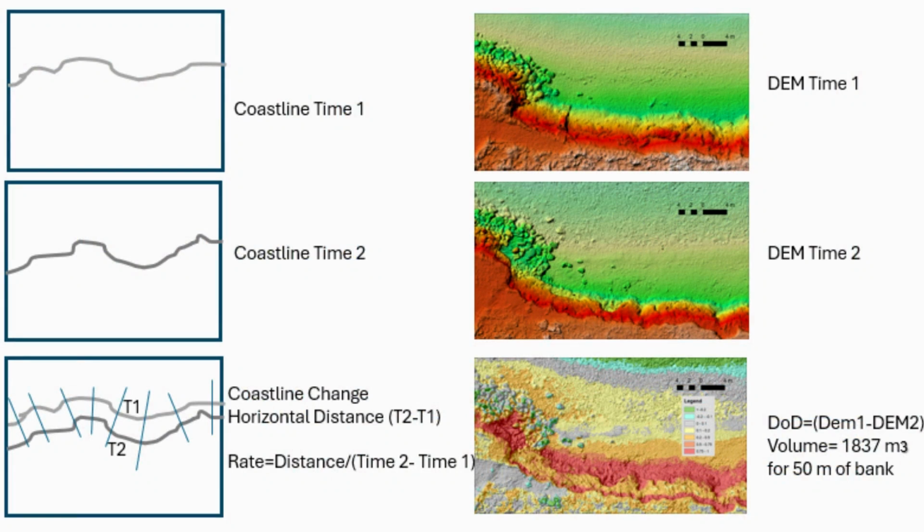horizontal change, or we can use more advanced 3-dimensional mapping with LiDAR, drones, and other things to do before and after storm events to calculate the volume of change.